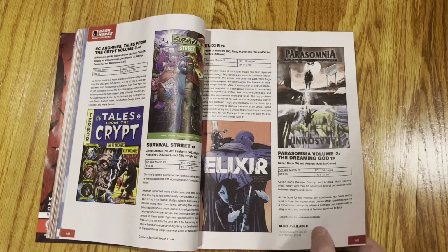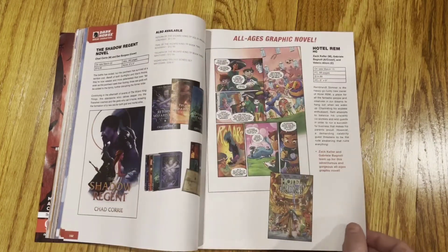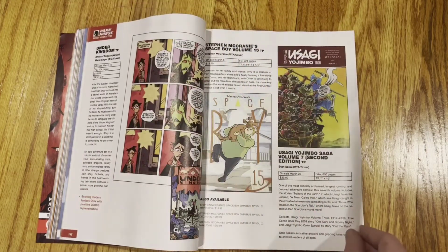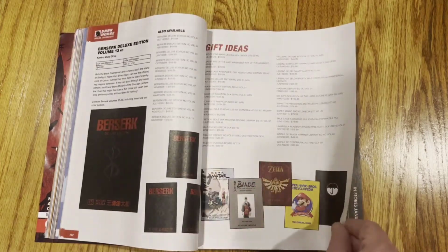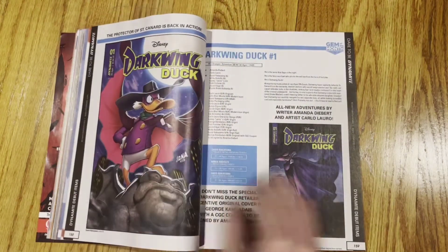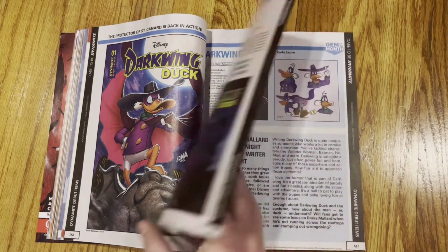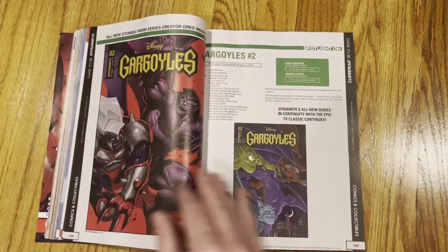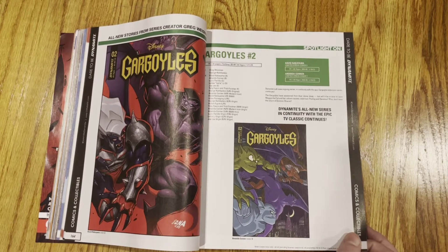Okay, we will just fly through these quickly. Like I said, not too much in Dark Horse for me this month beyond the stuff we already talked about. The cover book is Darkwing Duck at Dynamite. I don't generally read much Dynamite. No shade, just not stuff that grips me because I'm not too into licensed comics, generally speaking.